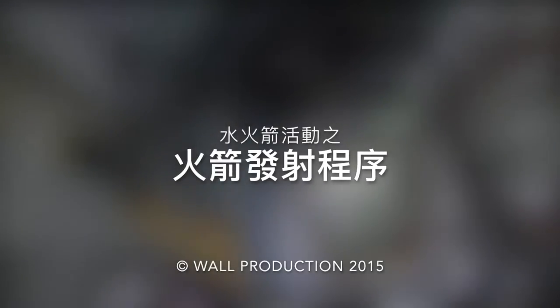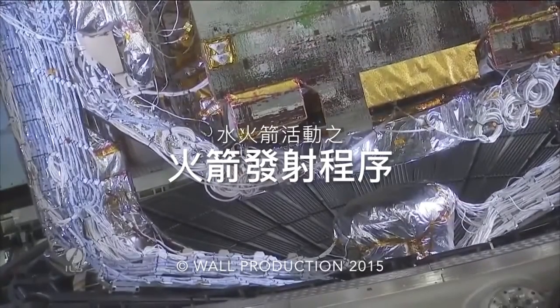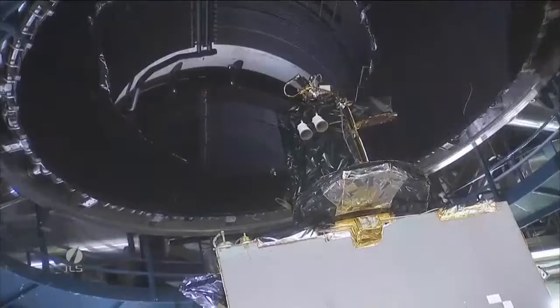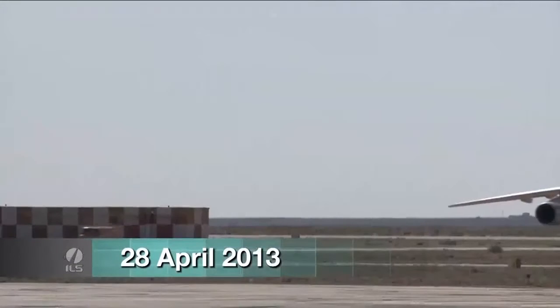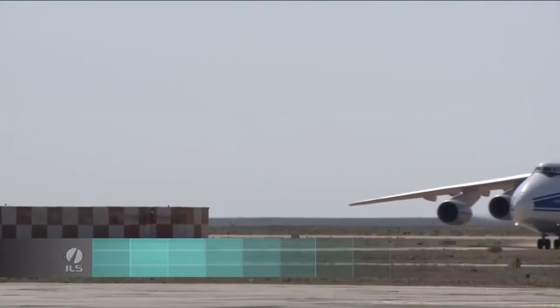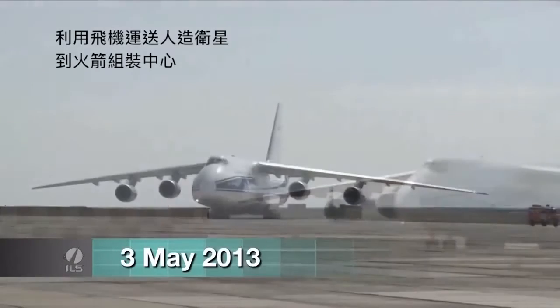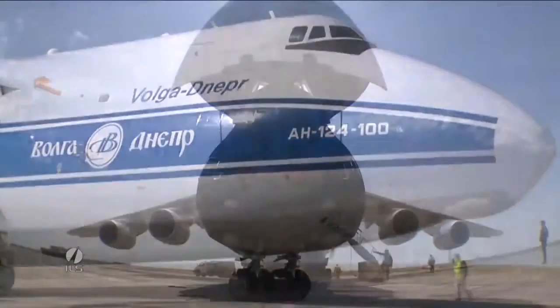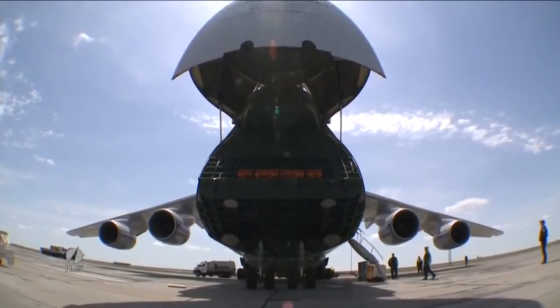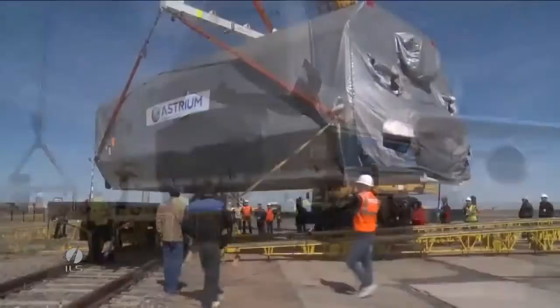launch site. From crew and spacecraft arrival, it can take from 4 to 7 weeks to complete a launch campaign. Today's launch begins with the early team arrival in Baikonur. The spacecraft arrives aboard an Antonov cargo jet at Yubileyny airfield. The spacecraft is offloaded from the plane and placed onto a railroad car.